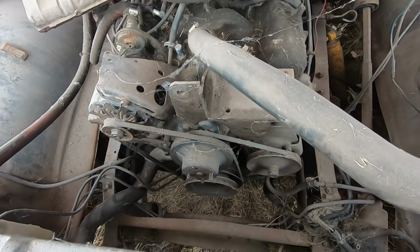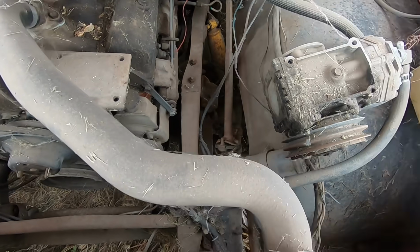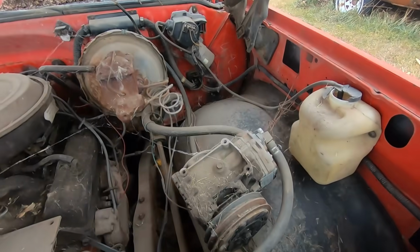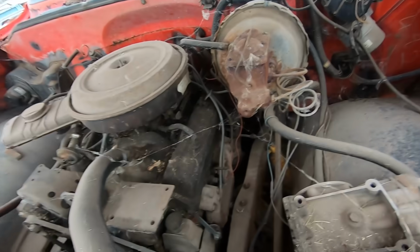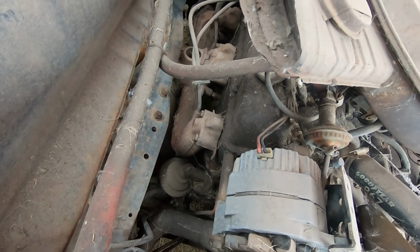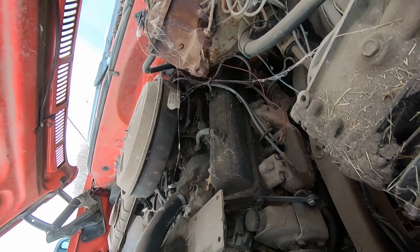Oh, someone stole the fan. That's why the radiator shroud's inside. Why would you just need a fan? Okay. Maybe they were stealing my awesome AC stuff. Looks like the York compressor is still there. Power steering, power brakes. I'll have to turn it over and see if the notch is in the harmonic balancer to see if it's a 400. Two barrel? Yeah, it is.